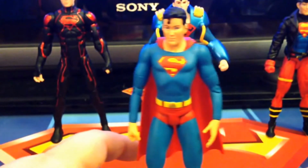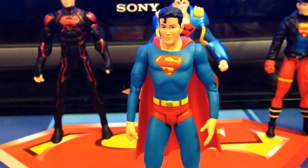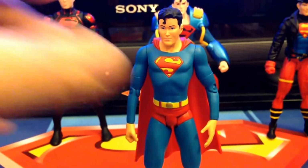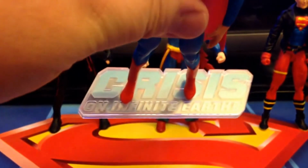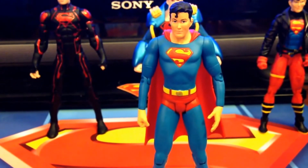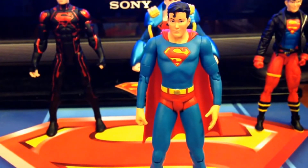Alright, there we go. And thankfully, this was back when DC still was cool and gave us nice little stands. As you can see, it's a Crisis on Infinite Earths stand. So he is a little bit disproportionate. Legs are a little bit too long for how short his torso is, but given that he's a teenager, a lot of times teenagers go through weird phases where they are disproportionate. So I'm going to give him a pass on that.